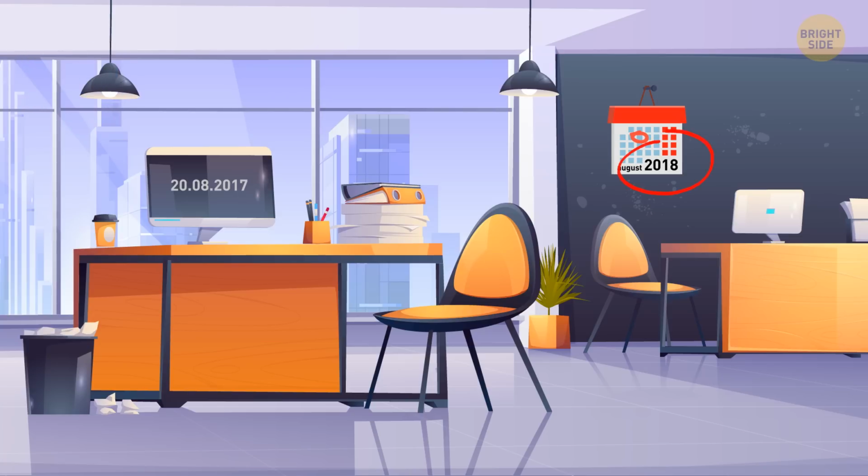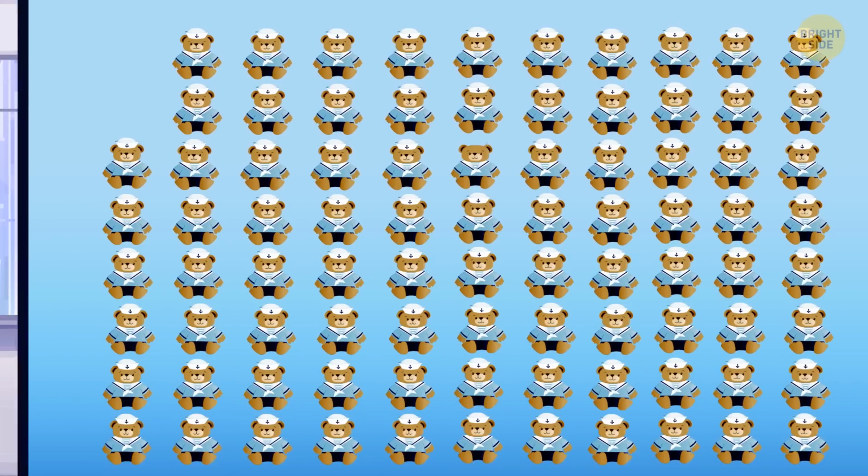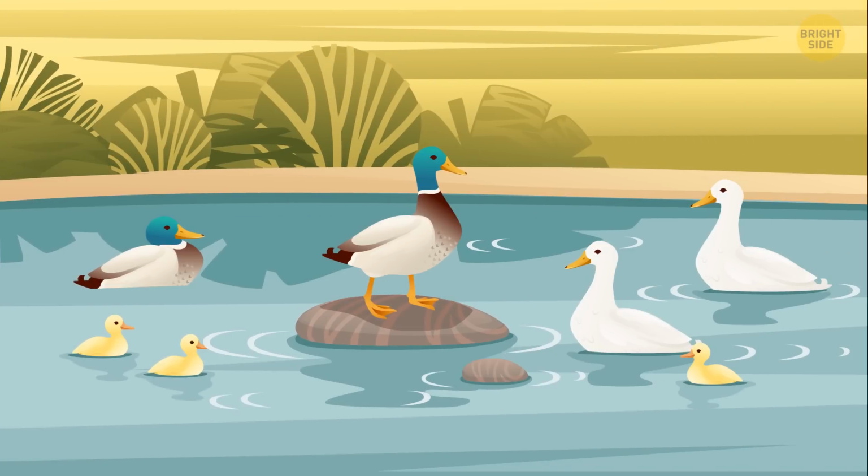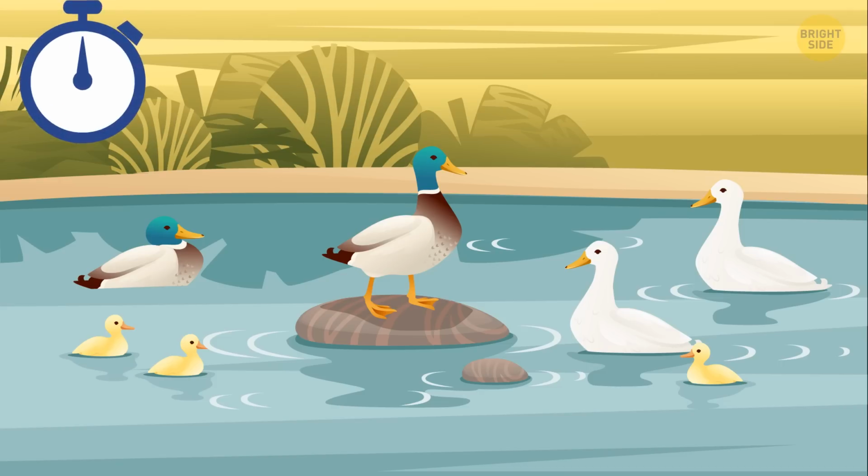The calendar claims it's August 2018, but the computer is sure it's still August 2017. Can you spot a teddy bear without a hat? Here it is! There's something strange about this picture. But what exactly?